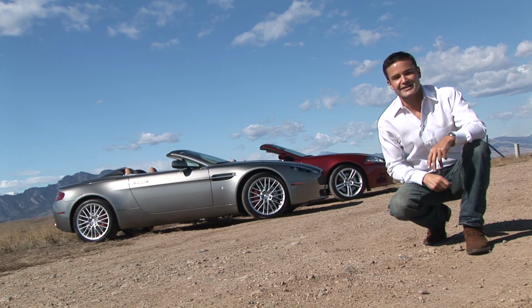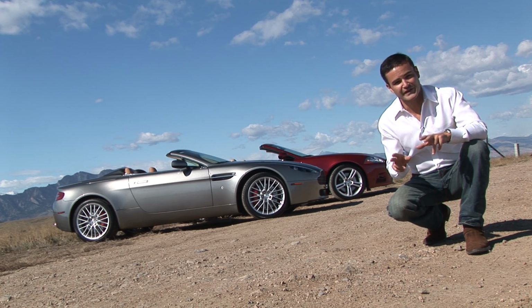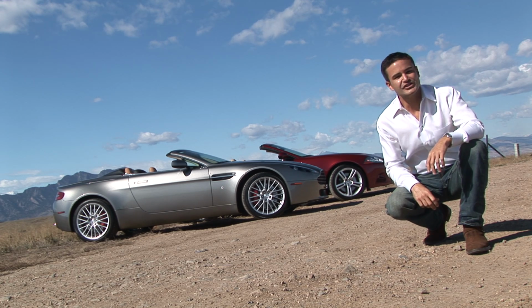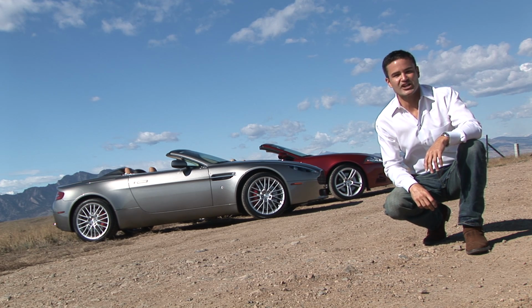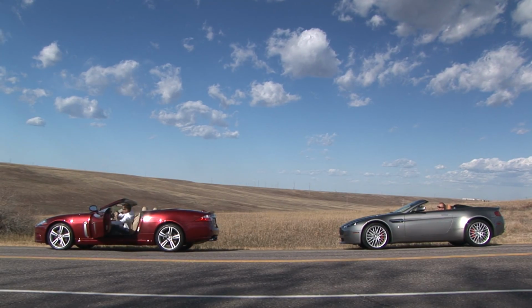I'm Bouchard, and I might be tempted to call this segment Separated After Their Birth, because Ford Motor Company used to own both Aston Martin and Jaguar. Now the money behind Aston is from the Middle East, and Indians are the funds behind Jaguar. So the two are direct competitors. Let's see how they do.